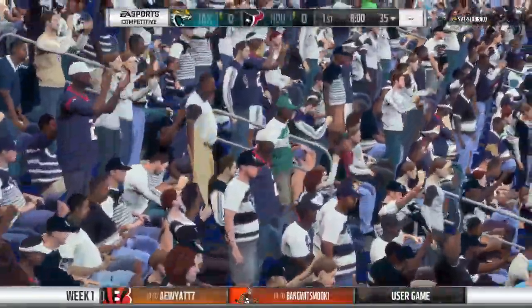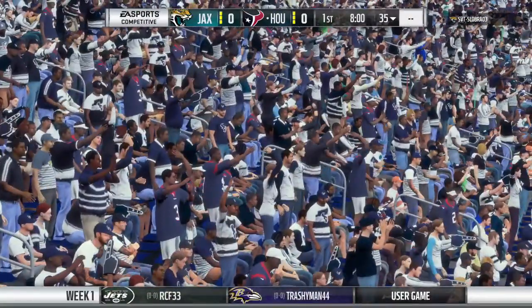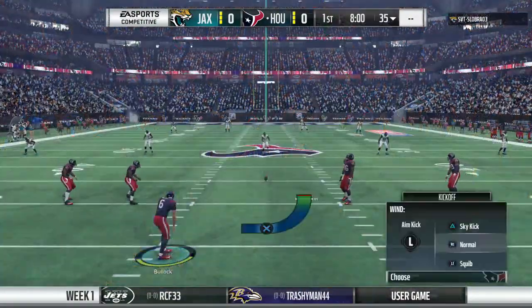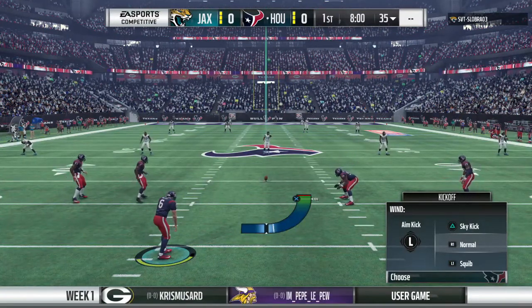Larry, they broke ground on this place in the year 2000, opened it in August of 2002, and it's been the home of this franchise ever since. Welcome to NRG Stadium in Houston.